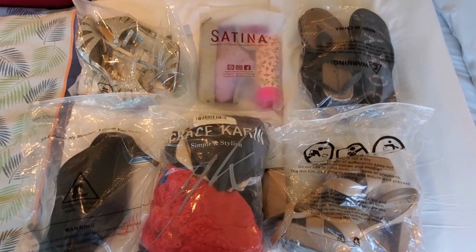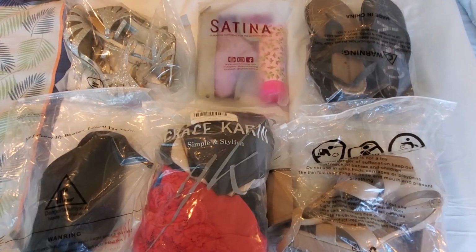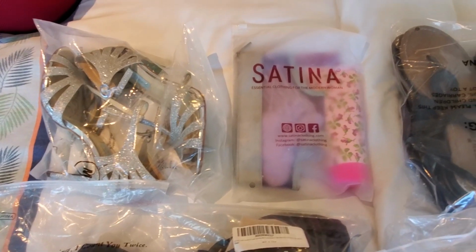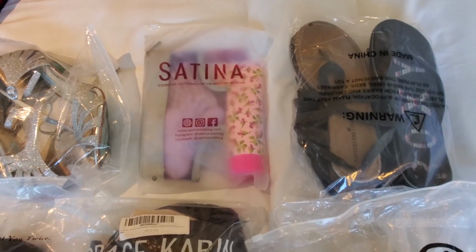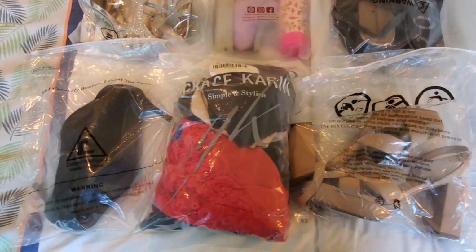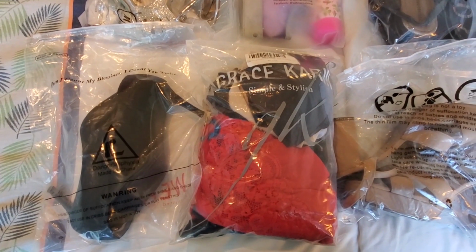Here's another tip. When you get things from Amazon, make sure you save those Ziploc bags, because they're really easy to put all your shoes inside, and because they're clear, you're able to see all that you packed, and it keeps your luggage nice and clean.